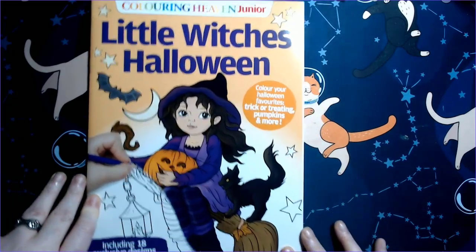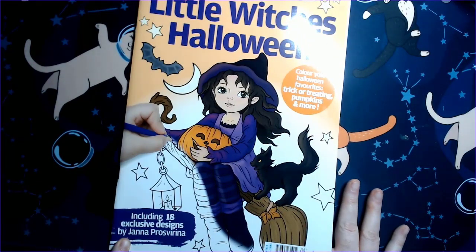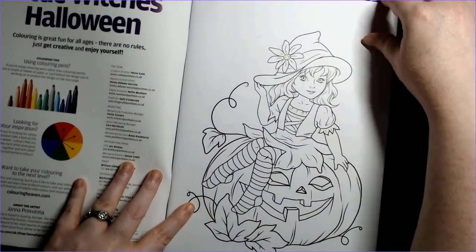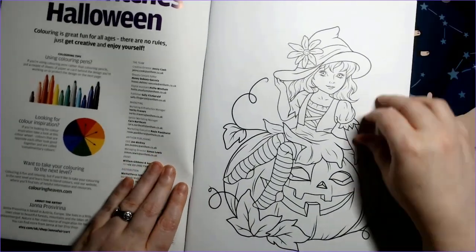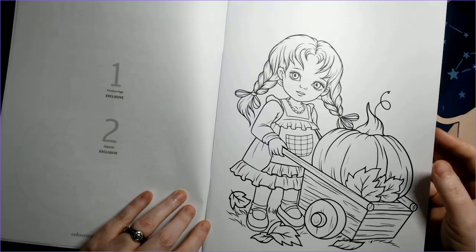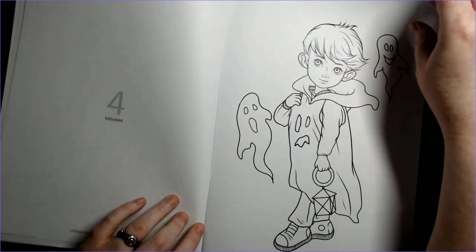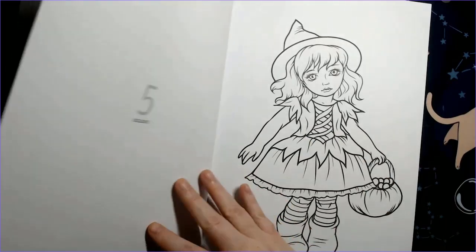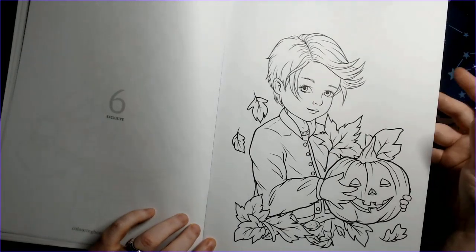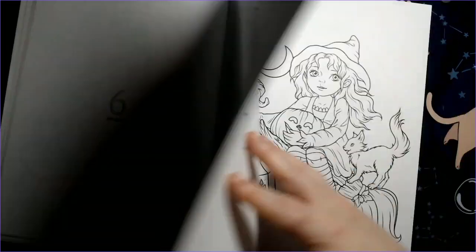Anyway, what happened a little bit ago. Alright, so this is Coloring Heaven Jr. Little Witches Halloween. These are designs by Janna Prosvirina. My markers are throwing themselves at me. They're like, color with me. Again, these are adorable. Exceptions made, especially when you have cute little animals in there with them as well, and little ghosties and what have you. I'm pretty cool with that. That looks like a kid's family's Instagram to get their kids for, like, the fall photography pictures.